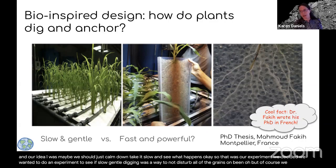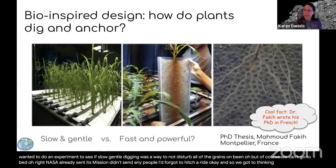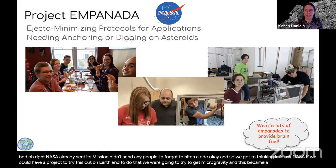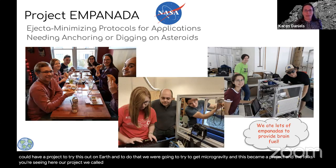But of course, we can't go to Bennu, right? NASA already sent its mission, didn't send any people. I forgot to hitch a ride, okay? And so we got to thinking, let's ask NASA if we could have a project to try this out on Earth. And to do that, we were going to try to get microgravity on Earth, okay? And this became a project. And the folks you're seeing here are a project we called Empanada, which is an acronym that stands for Ejecta Minimizing Protocols for Applications Needing Anchoring or Digging on Asteroids.